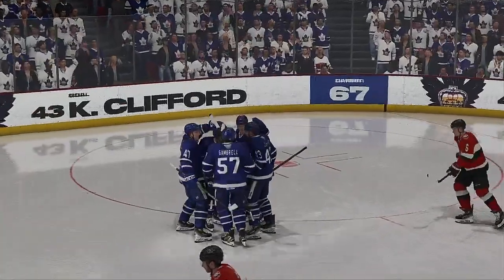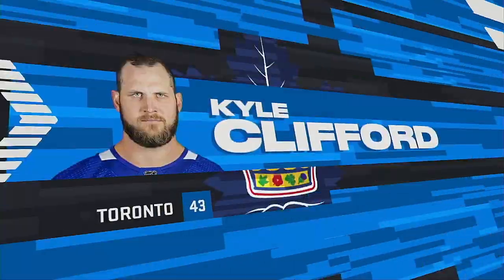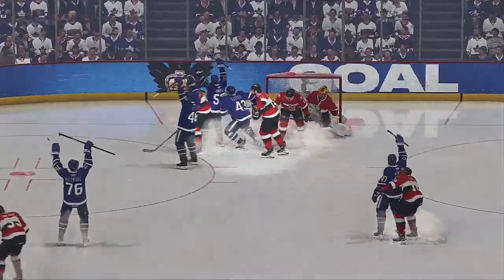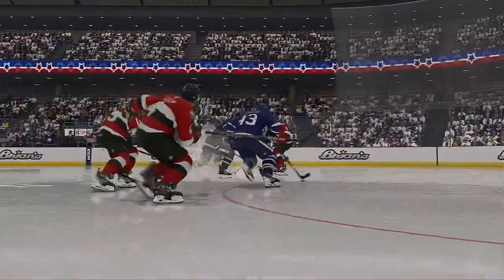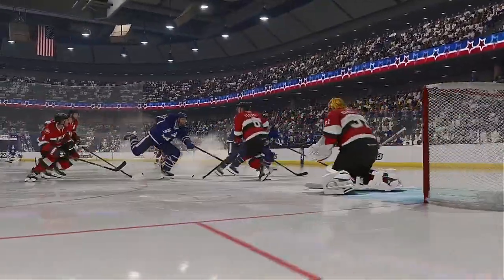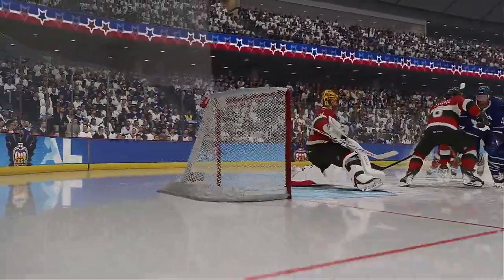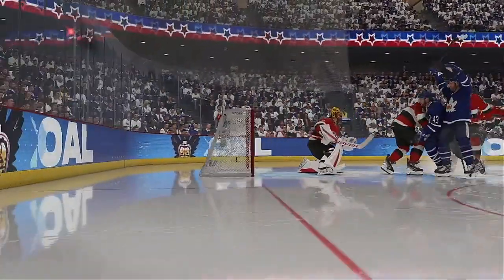And they're back to evens. I'd like to call this a quiet shot, James. What that means is the goaltender can't see it. So he's listening for it, and it buzzes right by him because he cannot catch up to it, can't find it with his eyes, and can't find it with his body.